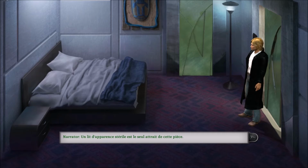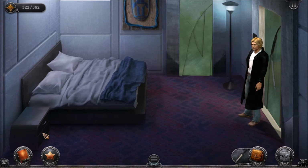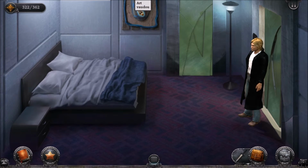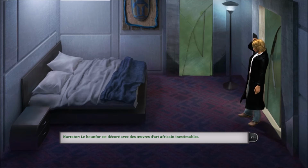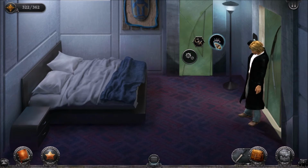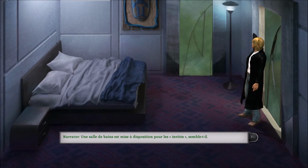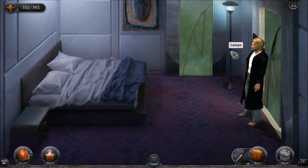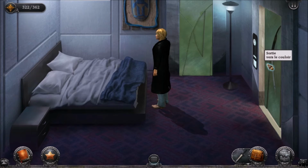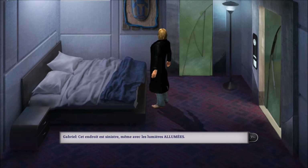A rather sterile-looking bed is the main feature of this room. Looks comfy. If I lay down in here, I may never get up. The Hound Fort is decorated with priceless African art. A bathroom is provided for the guest, it seems. No thanks. I went before I left. This place is creepy enough with the lights on.